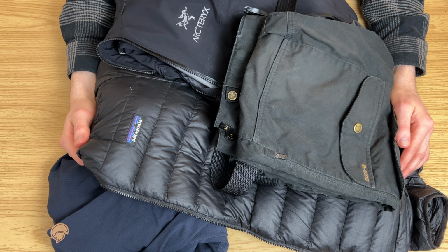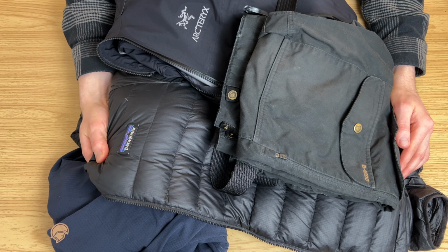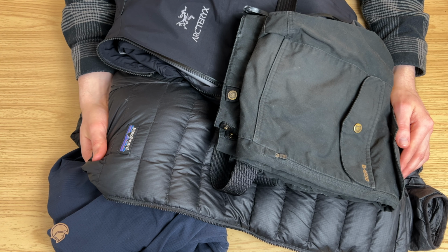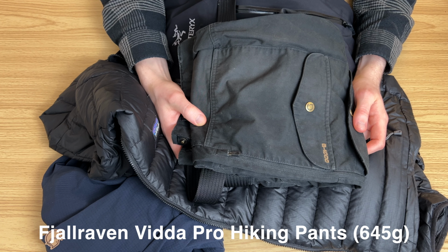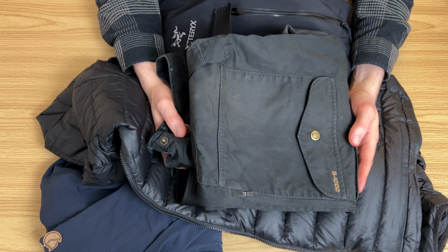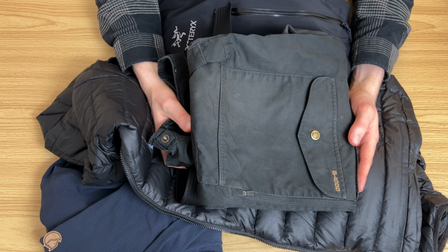For my insulating mid layer, I like to use a Patagonia Down Puffy. They're really compressible, they don't weigh very much, and they're quite easy to repair if you get a hole in them. Next up are my hiking pants from Fjallraven. These are a little bit heavier because they're made of a G1000 wax material, and despite my best efforts, I haven't put a hole in them yet.